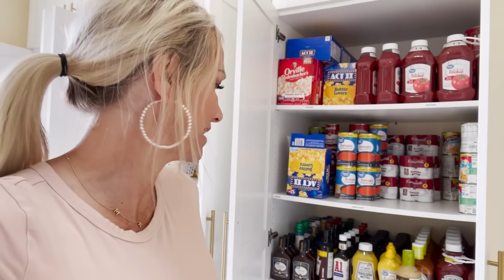And then I try to keep in mind if there is a sale, so I can be like, oh, I think I'm getting low on ketchup and they're on sale right now, so I'll go ahead and buy bulk amounts. A lot of our grocery stores call them crate sales or bulk sales, where you can get like 24 of an item and they're on sale. So I try to hit those as much as possible.